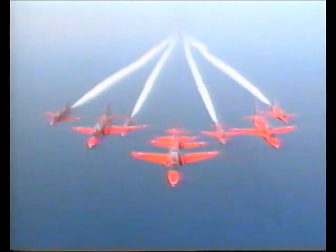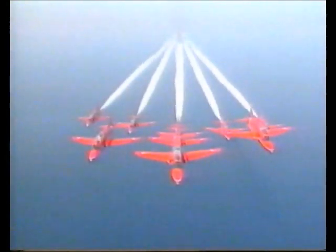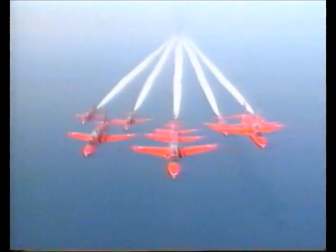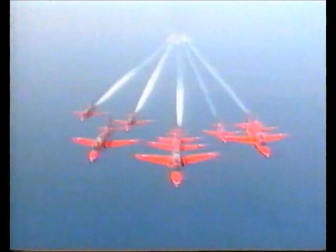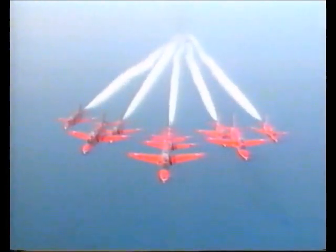The work-up training culminates with a detachment to the RAF base in Cyprus, where fine weather guarantees continuity of flying and allows the final polish to be put on the display. The full Red Arrows display sequence, flown in good weather, demonstrates 22 different formation manoeuvres, all of which you will now see in this program as you've never seen them before.